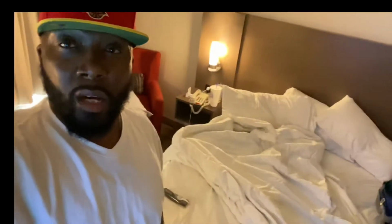But anyway, I'm gonna show y'all the room, where y'all can see what kind of room they put me in. Y'all can see that bed right there. You know, I got my little Zaxby's right there. Y'all see it right there. Yeah, that's what they give you for lunch. Well, you can actually pick what you want. I just asked for Zaxby's.